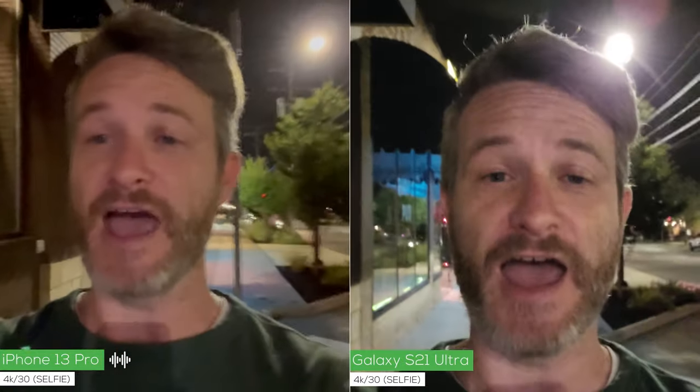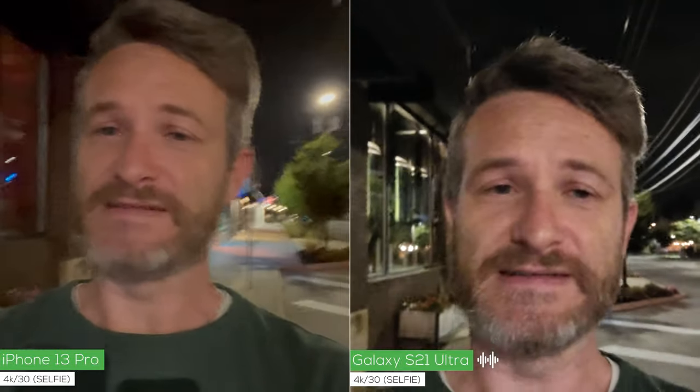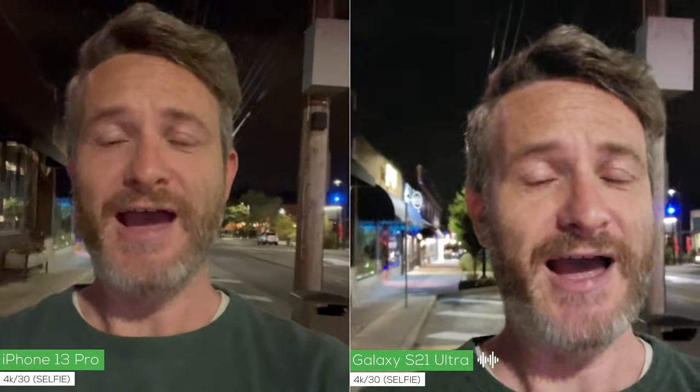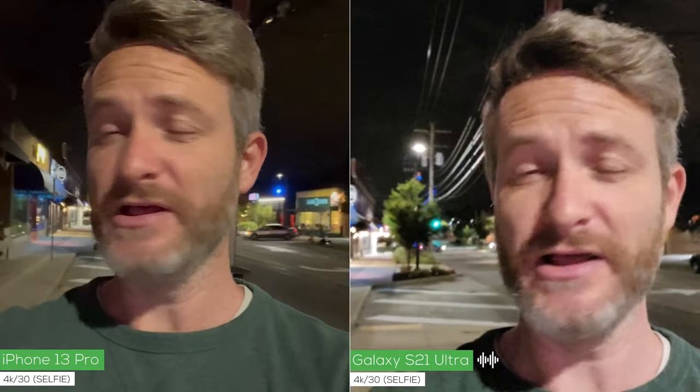To wrap things up, a look at video captured from the front-facing cameras on the iPhone 13 Pro and the Samsung Galaxy S21 Ultra. It's really hard to tell which one has the advantage here. Both of them capable of recording the same resolution, but as far as color tones go and overall brightness of the image, I think the iPhone has a slight edge over the Samsung Galaxy S21 Ultra, but let me know what you think in the comments.